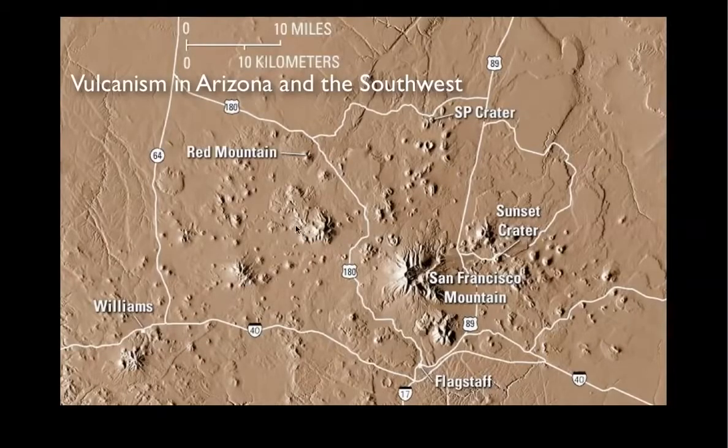Volcanism in Arizona. By the way, the old word is volcanism, not volcanism, so you'll see it both ways, volcanoes and volcanism, not to be confused with Mr. Spock. All around San Francisco Peaks, Flagstaff, are volcanic remnants. All these little mountains are old cinder cones or composite craters.